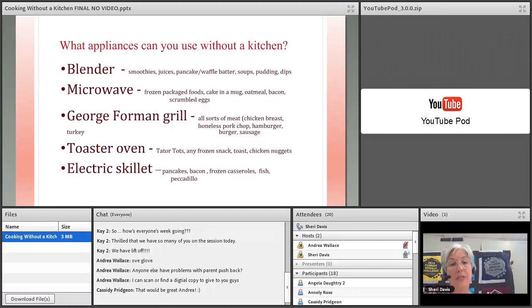Toaster ovens are pretty self-explanatory. You can make tater tots, little pizza rolls, egg rolls, all kinds of things. You can make toast. Whoever thought of making toast in a toaster oven? You can heat up chicken nuggets, anything that's kind of frozen and related there.